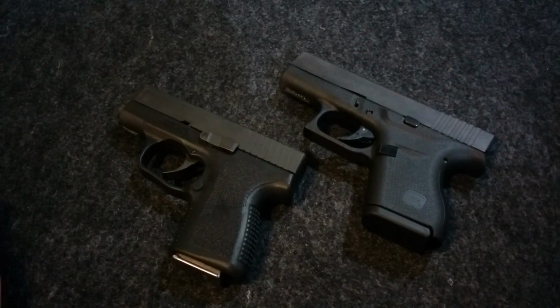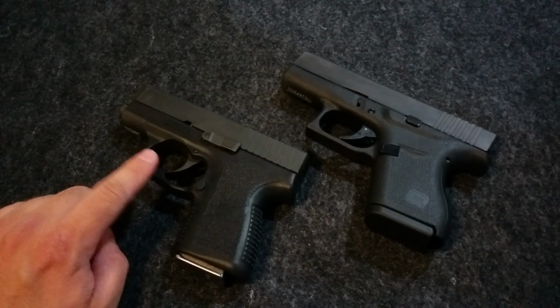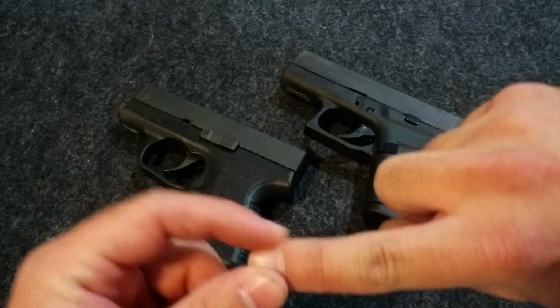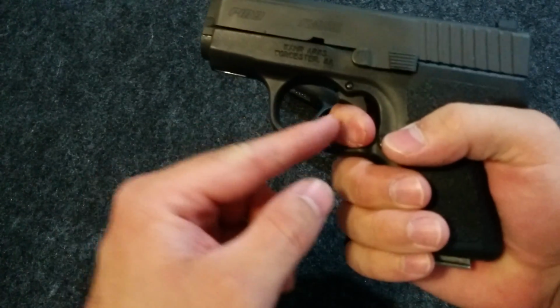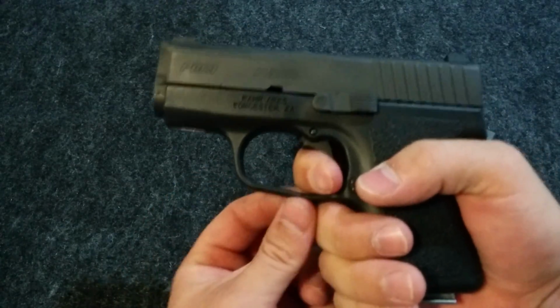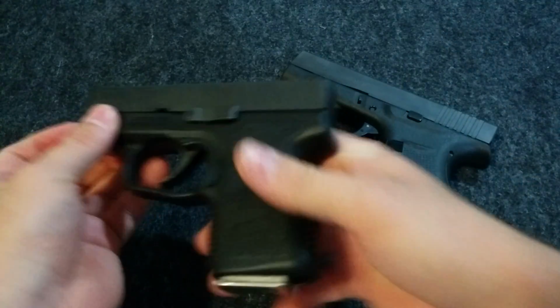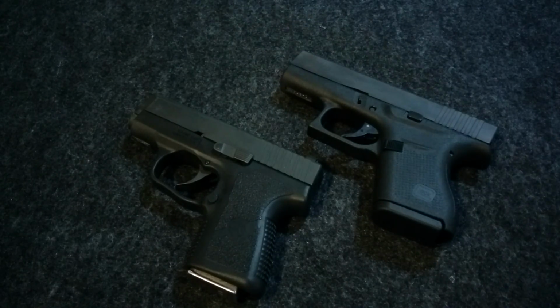Another thing, and this is going to vary from person to person, is when I shoot the Kahr, after a while, it hurts this part of my finger. When I pull the trigger, this trigger guard just kicks up and smacks my finger every time. After only 2 magazines or so, it becomes kind of painful to shoot, and the 43 doesn't do that to me at all.